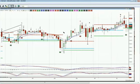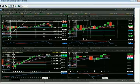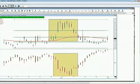In my opinion, when it comes to the ES Mini, there is really just one real level to be watching for to determine whether to be bullish or bearish. That is, unless you are trying to sell the top tick out there. And if you are just looking for confirmation for that, what we would do is we would look.